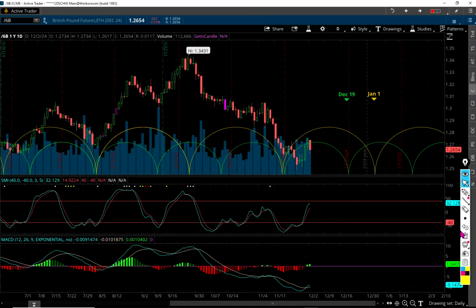And anyway, back to the British pound here. It doesn't look much better than the euro. Super negative momentum. I just don't think it's going to go anywhere right now. It looks like it's got a lot of work to do before it gets repaired. I actually like this short if it starts to roll over like this.